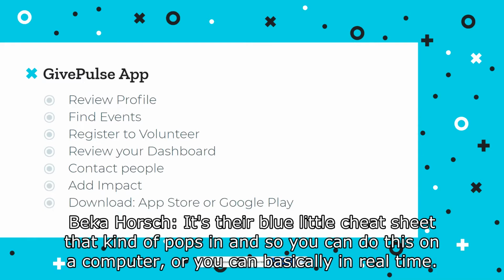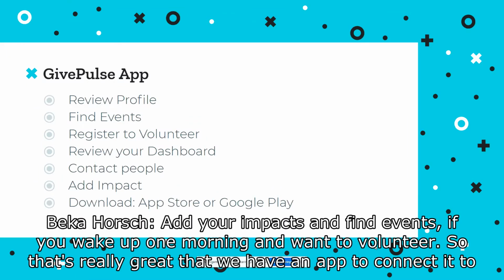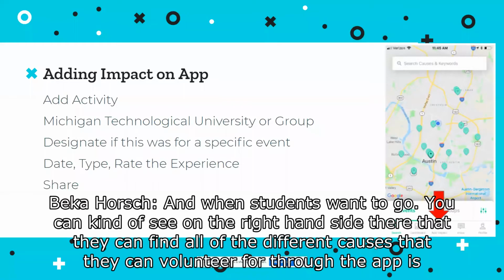That kind of pops in. And so you can do this on a computer, or you can basically in real time add your impacts and find events if you wake up one morning and want to volunteer. So that's really great that we have an app to connect it to. And when students want to go, you can see on the right-hand side there that they can find all of the different causes that they can volunteer for through the app.